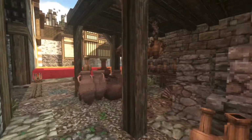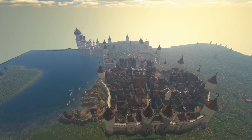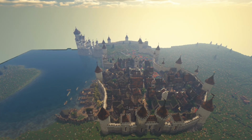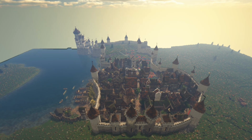But anyways, guys, that's pretty much it for today. And I thank you guys for joining me on the tour as always. So that was it, you guys. That was the tour. And as you can see, our city here is coming along nicely. And I can't wait to do some more work on it and further develop it. I hope you guys enjoyed it.